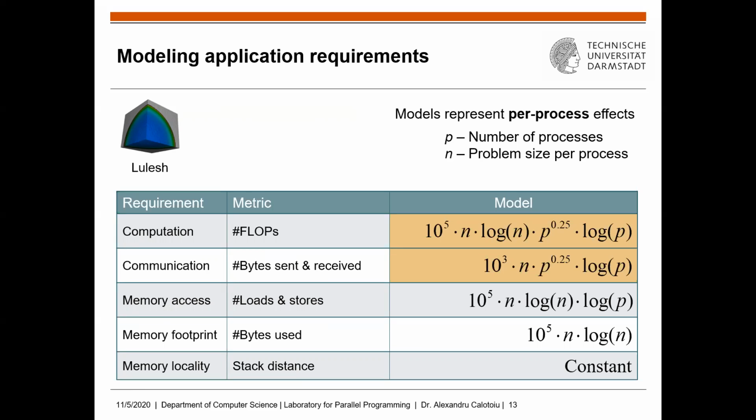Looking at the results we have for LULESH, for example, we see that this assumption mostly holds for the problem size aspect of it. We have not perfectly linear behavior. There's a small logarithmic term there, but this is not as true for the number of processes. We seem to have an increase in communication and computation with a small polynomial component and a small logarithmic component. This will not limit the scalability of LULESH, but it will slow it down somewhat.